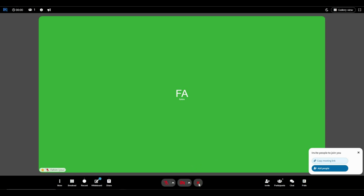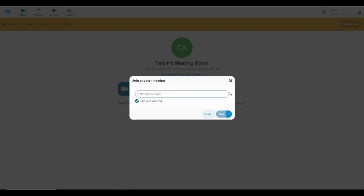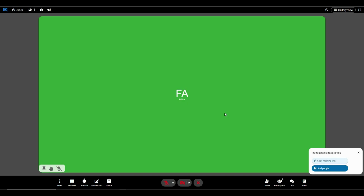Let me show you. So let's leave this meeting, and then all they have to do is click on join and then provide the access code. As you can see, this is the URL of our meeting and this is the access code. You can then select join with video on, which means this is going to turn your web camera on and then let you enter the meeting. You can also uncheck it if you want, and then you simply have to click on join to access the meeting. And as you can see, after pasting the link and clicking on join, I have once again joined the meeting.